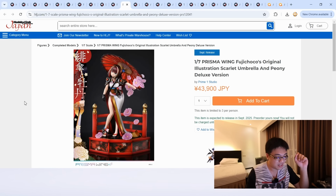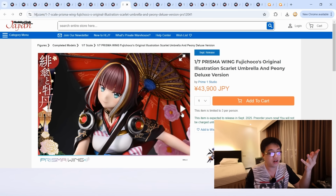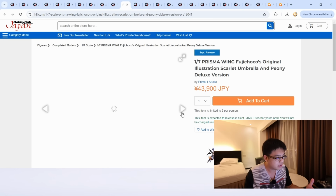I can see why this version is better, but once again, 44,000 yen. Can I justify it? Not really. Even though this is a very detailed figure, I get it. I mean, probably some people can justify the price and if you think you can, I won't blame you. It is not a character that I like in terms of the design, but if you look closely, lots of details going on, man.